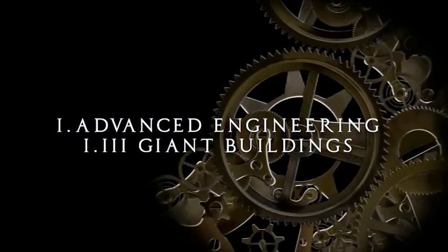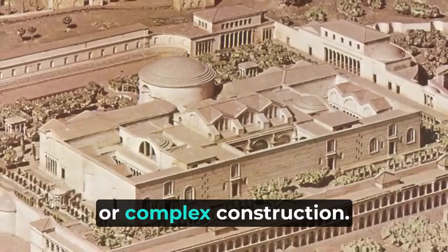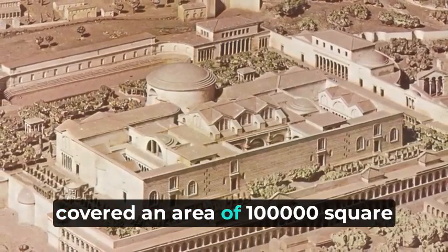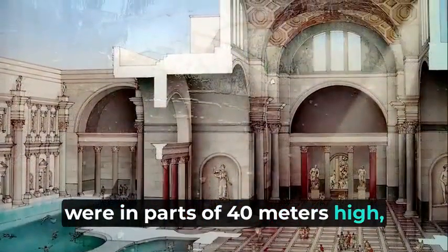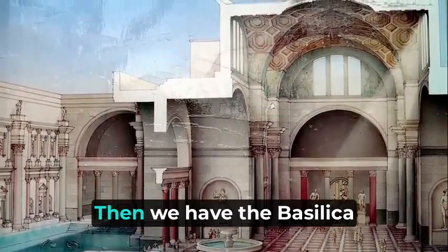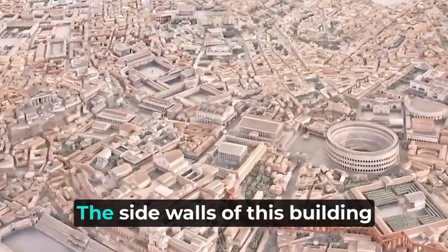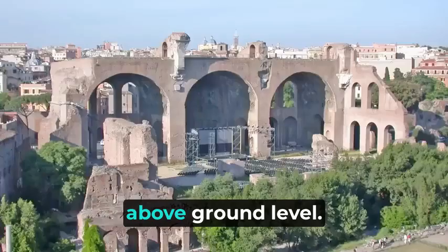Gigantic buildings. The Romans were also pioneers in the construction of truly massive buildings or building complexes. The Baths of Caracalla, for example, completed in 217 AD, covered an area of 100,000 square meters, or 10 acres, were in parts 40 feet high and boasted a dome about 36 feet in diameter. Then we have the Basilica of Maxentius, the last great building built in the Roman Forum, completed in 312 AD. The side walls of this building still survive to this day and are suspended 39 feet above ground level.